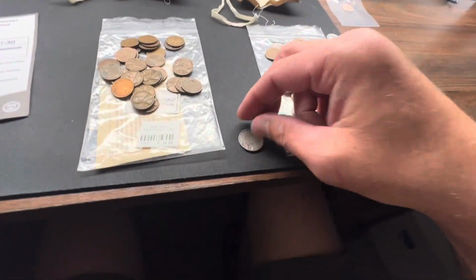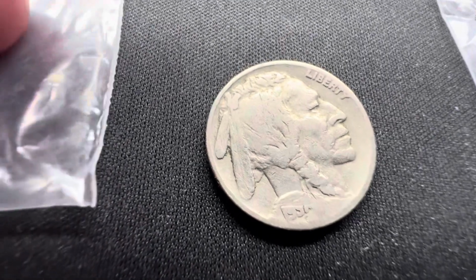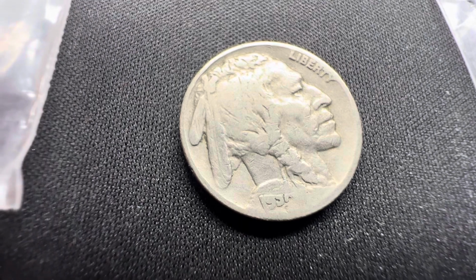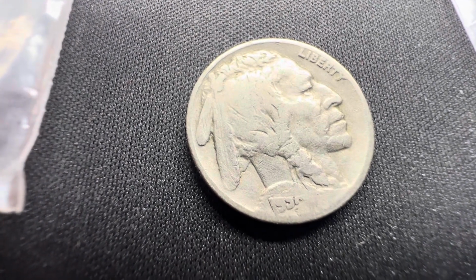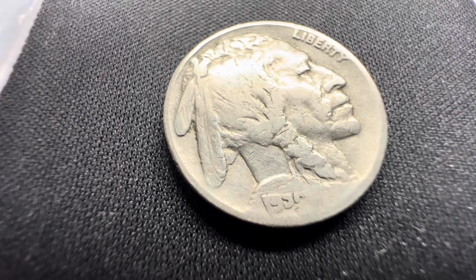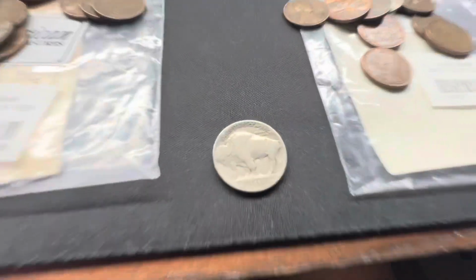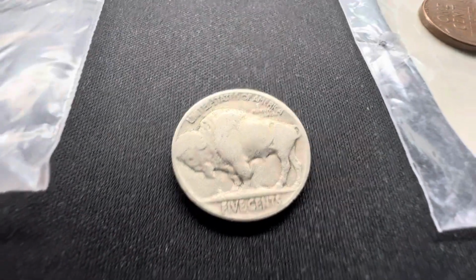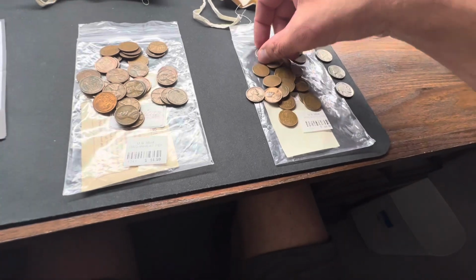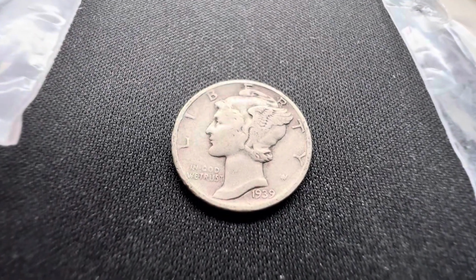Come over here. Looks like we got a Buffalo nickel. What is that date? No telling. Looks like it was actually cut or chopped off almost. Yeah, the top of it was pretty damaged, but we'll see here in a second. I'll put it up under the scope. Nice little reverse on it. So Buffalo nickel, and looks like we got a Mercury dime here also stacked up in here. 1939.